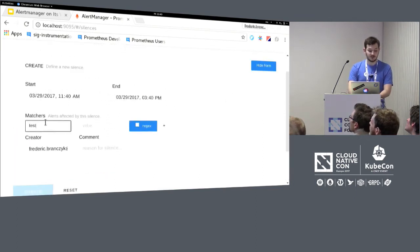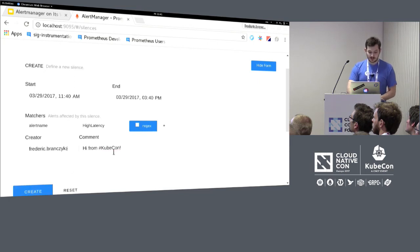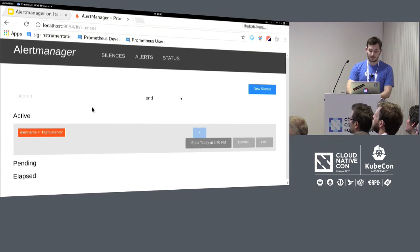instance and just create something. So alertname equals high latency, for example. And I need to insert an email, and a comment could be something like, hi from KubeCon. And we create that, and we see down here that the silence has been created. And now we can check at all of our other instances that this silence has indeed been gossiped to the other instances.